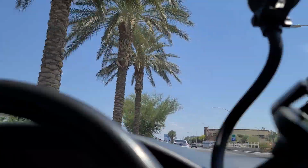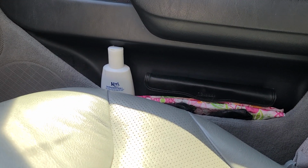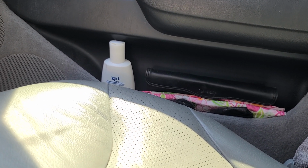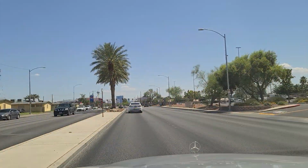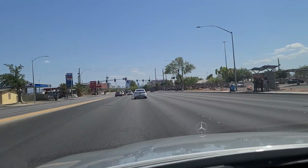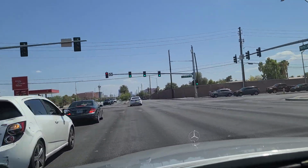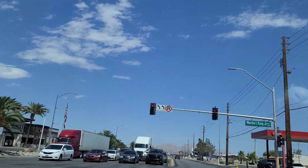And we're going to ease down here for a moment. And this is Vegas Drive on the right, but it's also Owens on the left. Owens goes all the way east into the foothills of Frenchman's Mountain on the east end of town down there.